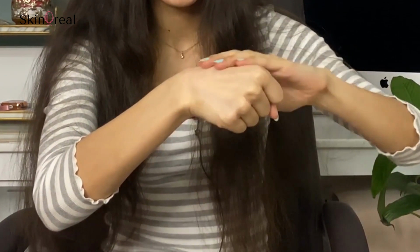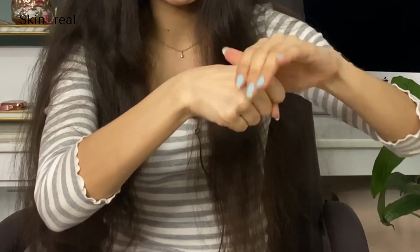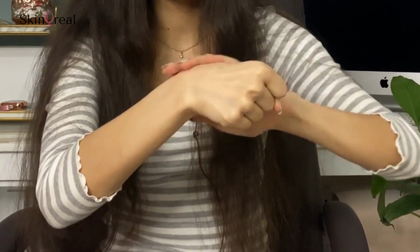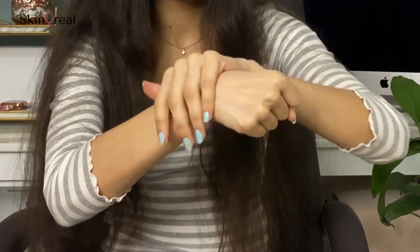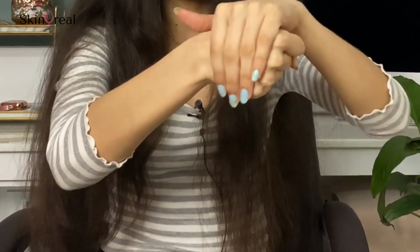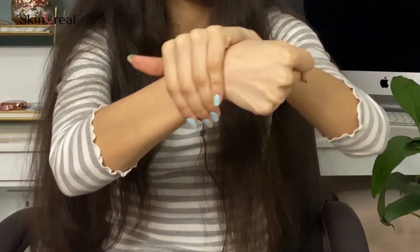When you blend it in, it gives a very matte finish, sort of like a primer. I think oily skin would appreciate it more. If you have dry skin and you feel that your skin gets flaky, these kinds of matte sunscreens can pill on your skin. But if you have oily skin, I think you will really appreciate the texture. And look at it, there is absolutely no white cast. It gets absorbed immediately. There is no heaviness.